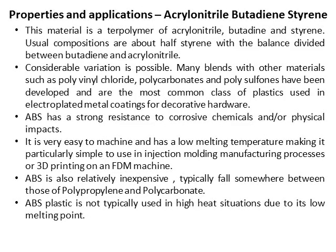Acrylonitrile butadiene styrene. The material is a terpolymer of acrylonitrile, butadiene, and styrene. It is terpolymer, means combination of three, like a copolymer, which is a combination of two, which we have seen earlier. It is very easy to machine and has a low melting temperature, making it particularly used in injection molding and 3D printing in fused deposition modeling. We have a 3D printer in our college, and many 3D printers use this polymer ABS as coils for 3D printing the component we want.